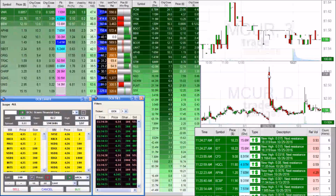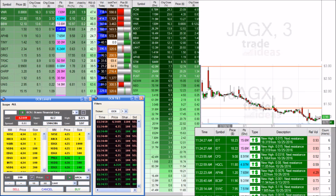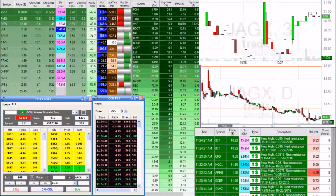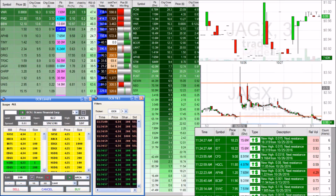So the fact is, when a stock already opens up 60%, it's kind of like starting already in Power Hour. It's like starting at the end of the day and saying, you know what, how much more can the stock really run? So we have stocks such as MCUR, stocks such as JAGX that have already gone on some big time massive runs and have already come right back on down. You could see JAGX straight on up, straight back down. Big gap up, big gap down.